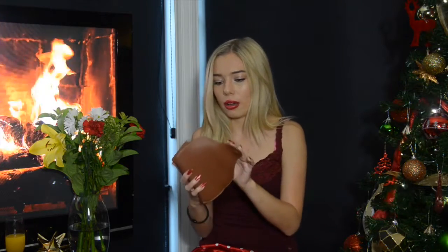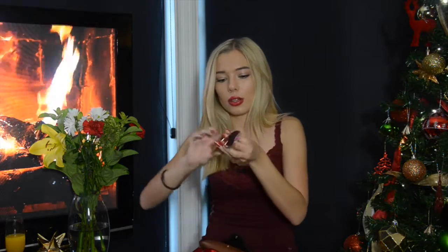I got these earlier in the year, so they're kind of not new anymore to me, but it was an early Christmas present. They're so cute. I thought the reflective was really in this year, so I got these. They probably don't even suit me, but the idea of them I really loved.